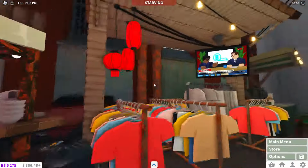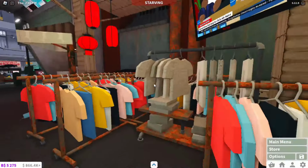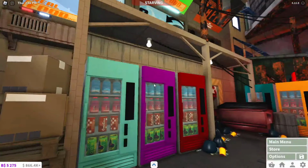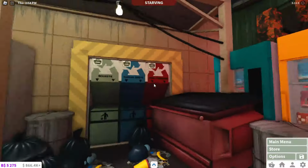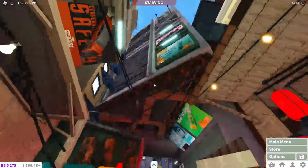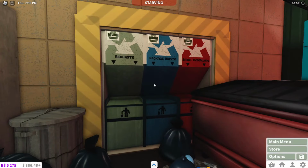Right next to that we have this clothing store. It's pretty messy, but that's kind of on theme. On the opposite side there are tons of vending machines. Over here as well. I don't think I've shown this, but this is where the people that live in this tower bring their trash. These are the same designs I've used in the apartment, by the way.